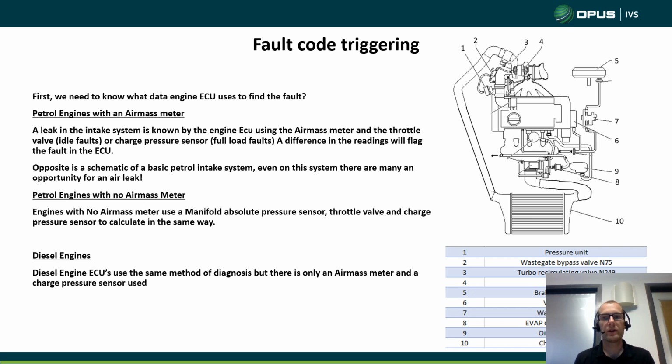So first, fault code triggering. How does it know that the fault's there, or what sensors does it use? So firstly, on the right there, you can see a typical air intake system for a petrol. We put this up there because it demonstrates that there's a lot of scope for leaks. A lot of things that can leak there, brake servo, for example, turbocharger system. It all gets quite in depth. So that's more so that we can see how much is involved.